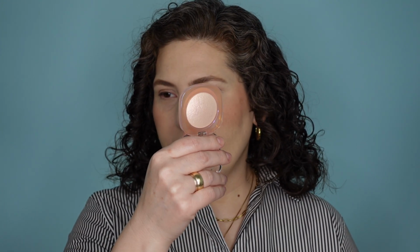This is one of the new products from Moira. This is the Dreamlight Highlight. I have the shade 02 Honeysuckle. Boy, I wanna, okay, that's a lot.